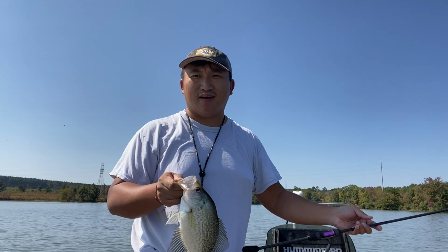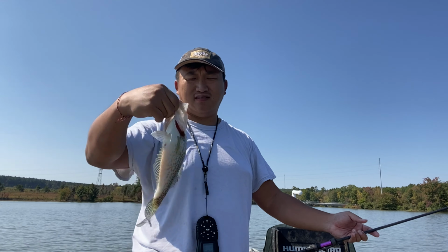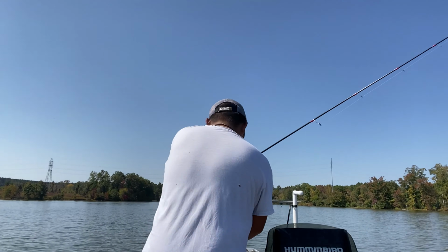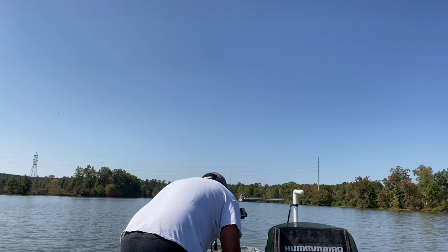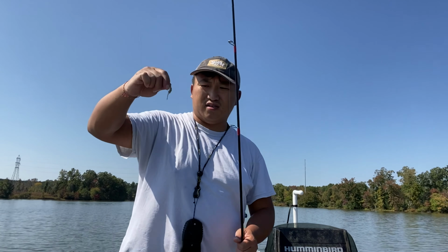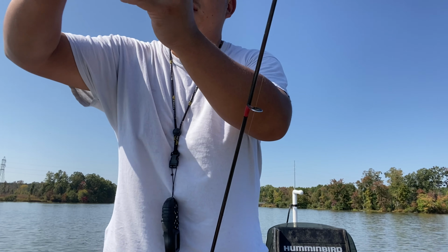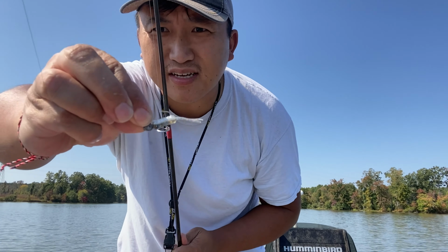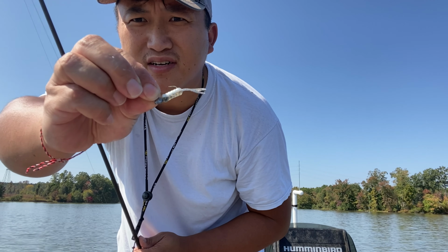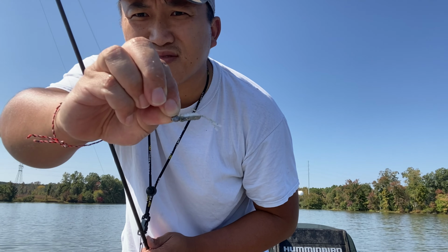All right guys, sorry about that, but look at the slab. Yeah, it's a nice eater right there. Look, big on the bait. Show you what I'm using too. Real simple setup. You can see, Notorious split tail 1.5, and it's in a super minnow color. Deadly.